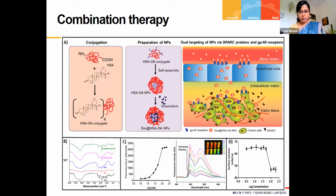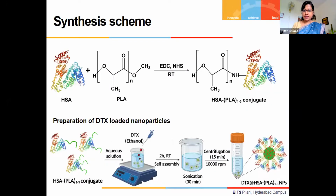As I was mentioning to you, why HSA is better is because it targets the endothelial cells with the overexpressed glycoprotein 60 or another glycoprotein, SPARC. This SPARC is also overexpressed in the tumor. So these are strategies that we can actually use. We also introduce some hydrophobic molecules in human serum albumin in order to have better loading in the nanoparticles. So we prepare several polymers where we introduce the polymer into the protein. So it's basically polymer-protein conjugates, and that gives improved power of self-assembly. So we do not need to use cross-linking agents for this, as we can see that they are self-assembling very well.